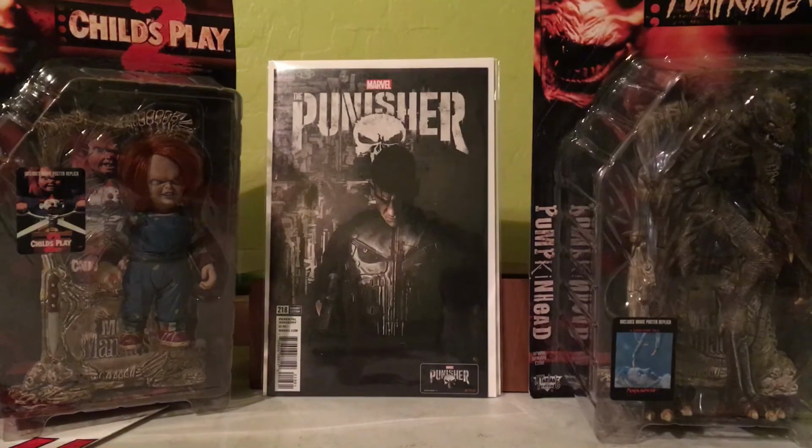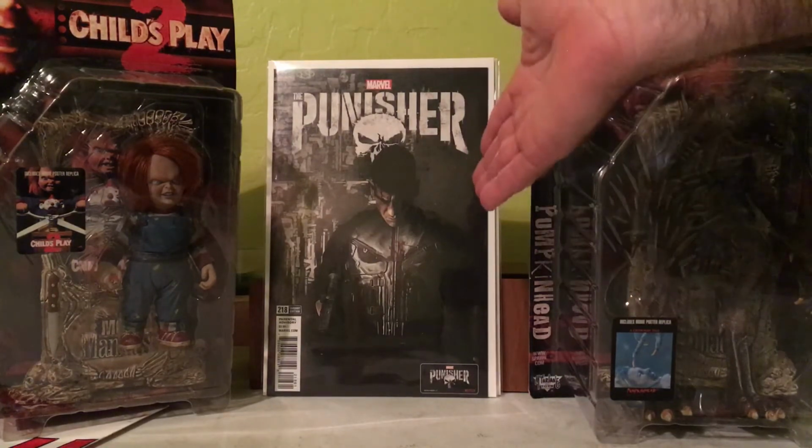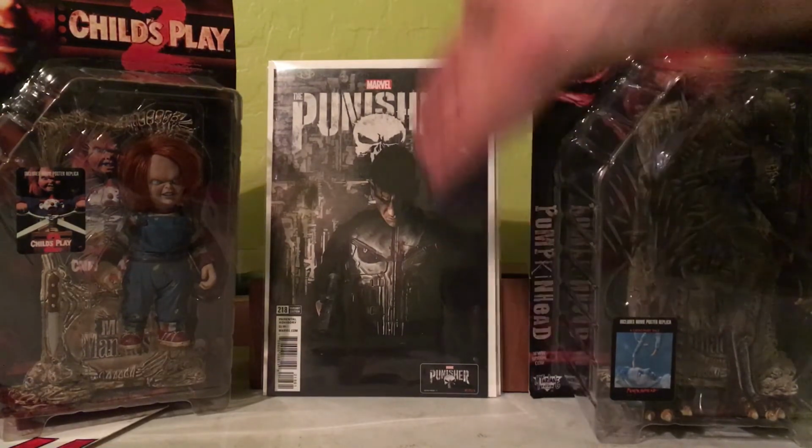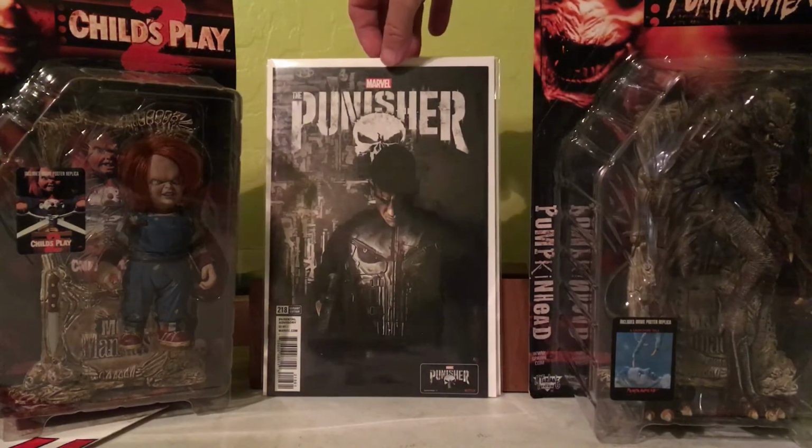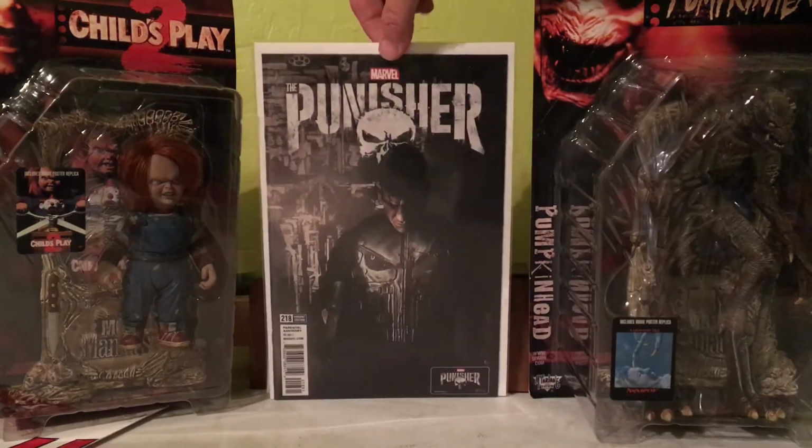I don't have any spec info on this other than this is the only John Bernthal photo cover that I know. I know John Bernthal has embraced the character. I know the Punisher community has embraced him as the Punisher, and I think that's what's driving these sales. The last few books I've noticed on auction have gone for 60 bucks. So, hot book, definitely.